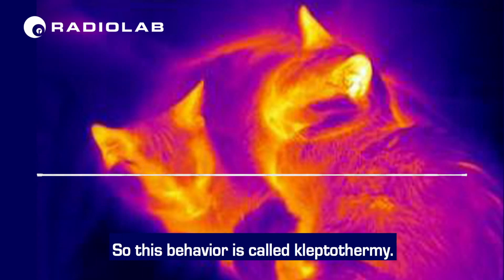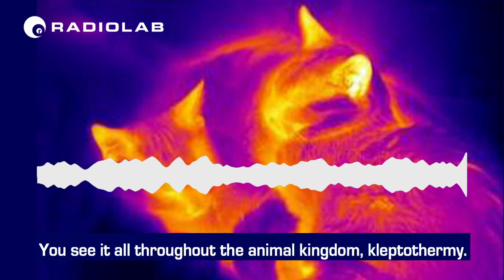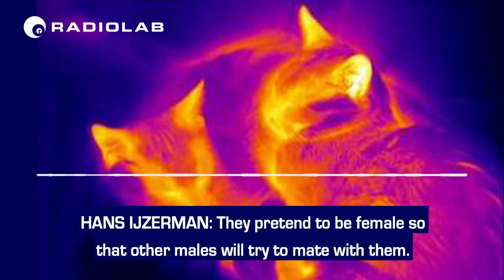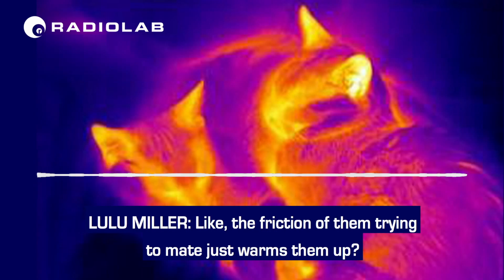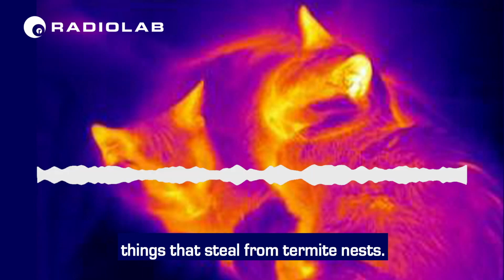So this behavior is called kleptothermy. And what does that mean? Basically engaging in heat theft. You see it all throughout the animal kingdom. Really? Yeah. Like male garter snakes pretend to be female so that other males will try to mate with them. The friction of them trying to mate just warms them up. There are little dwarf caimans, which are kind of crocodile-y looking things that steal from termite nests.